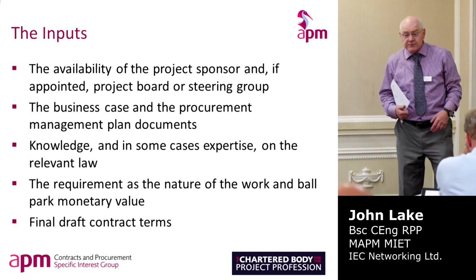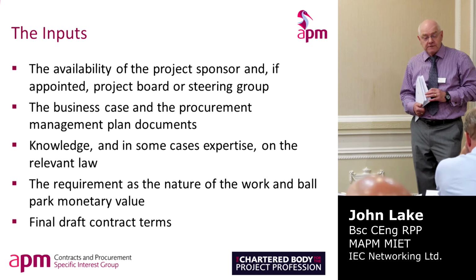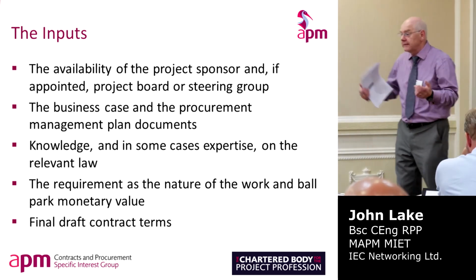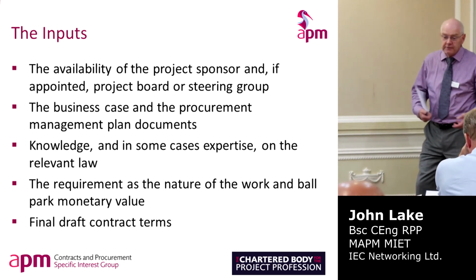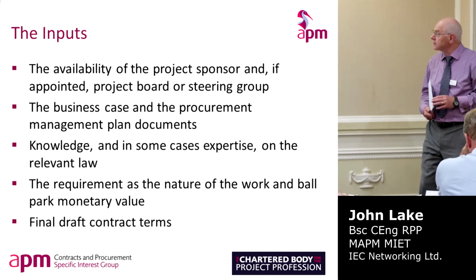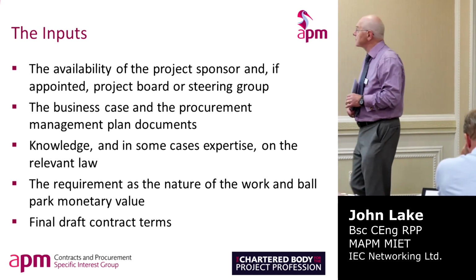Availability of knowledge, specialist knowledge to judge things, need to be properly qualified. Not easy to obtain sometimes because people tend to move around or retire. People that have the experience may not be in your own company, you may have to employ some consultants. Make sure that you've got the correct level of experience there.